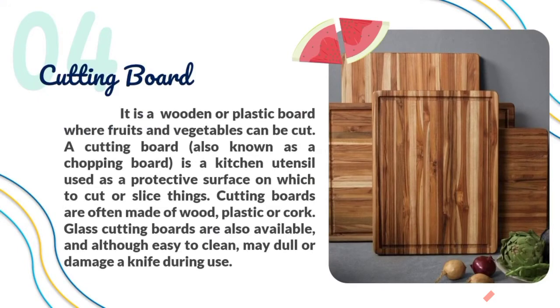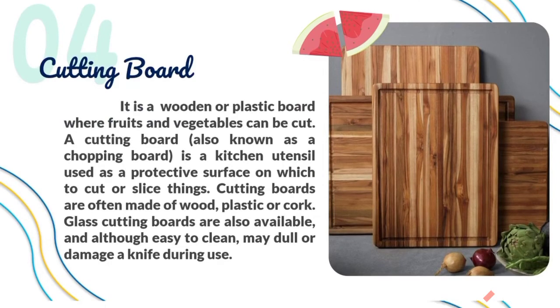Cutting board. It is a wooden or plastic board where fruits and vegetables can be cut. A cutting board, also known as a chopping board, is a kitchen utensil used as a protective surface on which to cut or slice things. Cutting boards are often made of wood, plastic, or cork. Glass cutting boards are also available, although easy to clean, may dull or damage a knife during use.